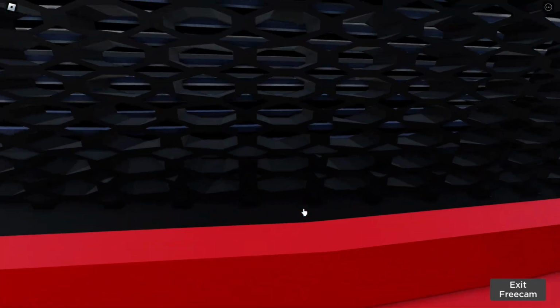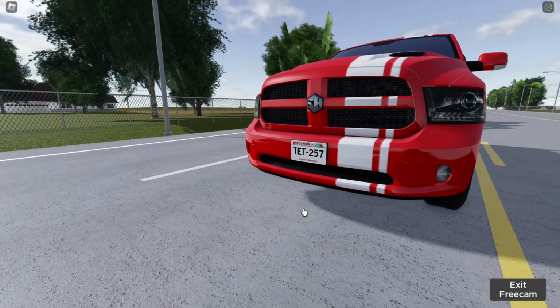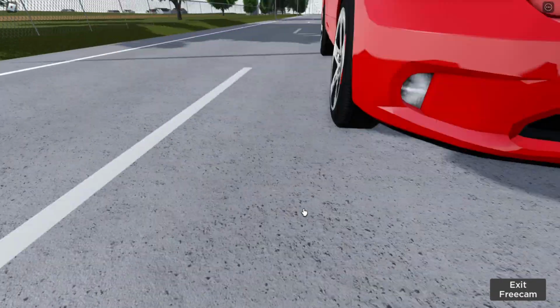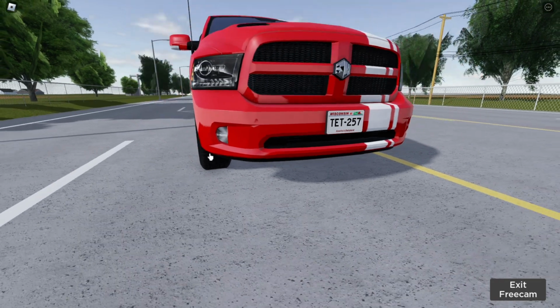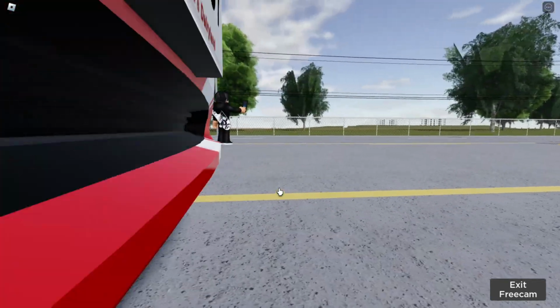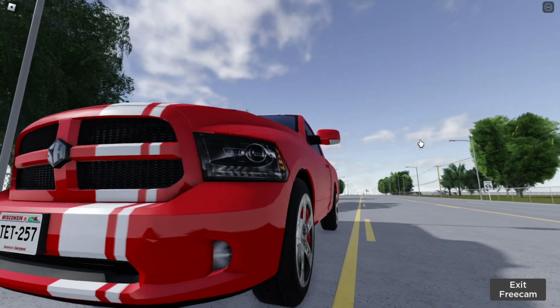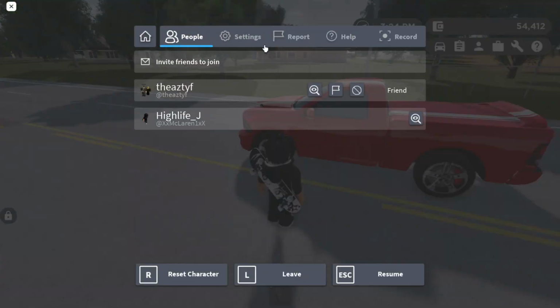Then you got a 3D grill, and then another bullhorn badge, and then these fog lights, which are semicircles. I'm just thinking, are they covered, or is it just supposed to be like that? Then this little thingy, I don't know what it is. Then dimmed headlights here. So yeah, let's do the sound test.